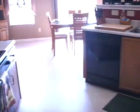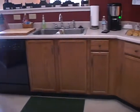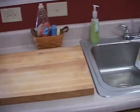Okay, our kitchen features about a 15 by 12 measurement with beautiful oak cabinetry. Appliances do stay with this home. You have your electric range, refrigerator and dishwasher. You have the nice laminate top with the stainless steel sink. The kitchen is also very modern and very nice.